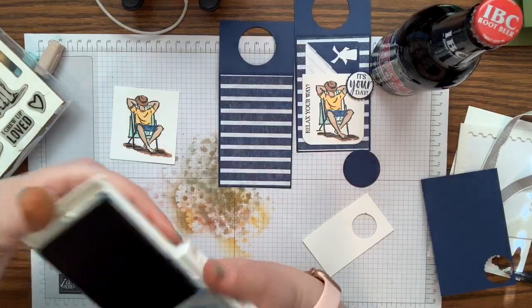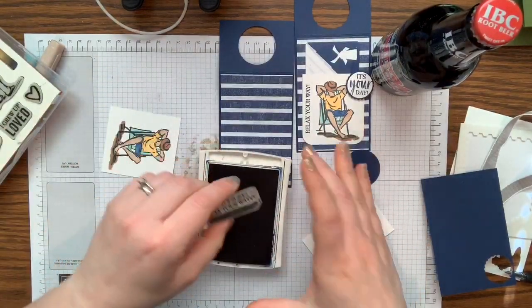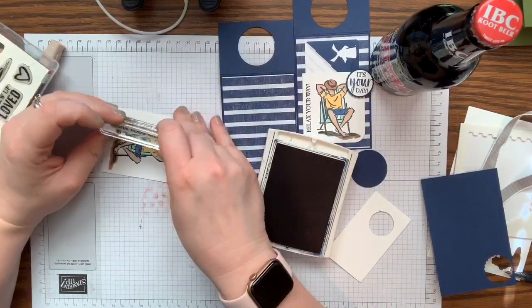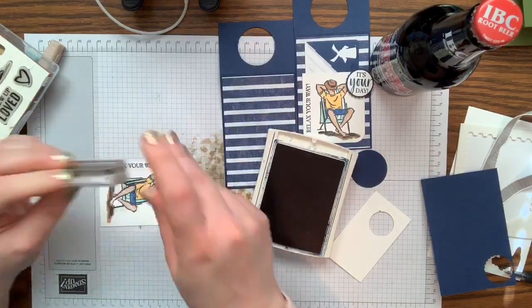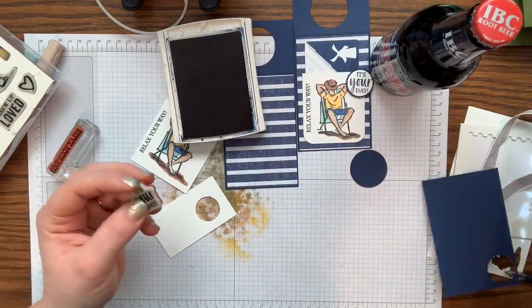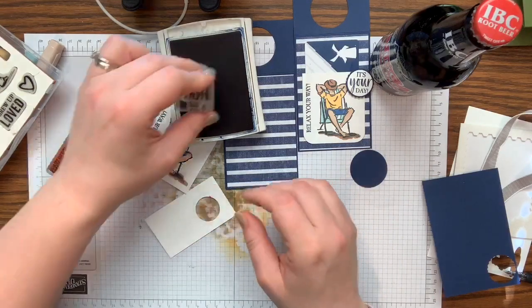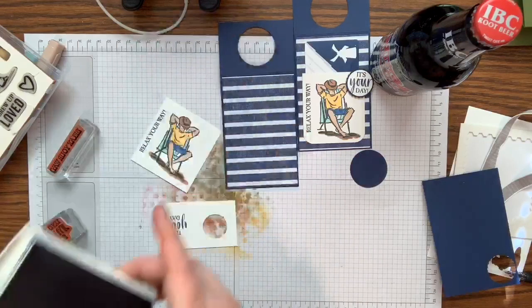And I just did that on the side here next to him. Sideways here. Let me make sure it's straight. Okay, and then a little label. So it's your day. We're gonna stamp that on a piece of Whisper White and then we'll punch it out. So it's your day, okay?